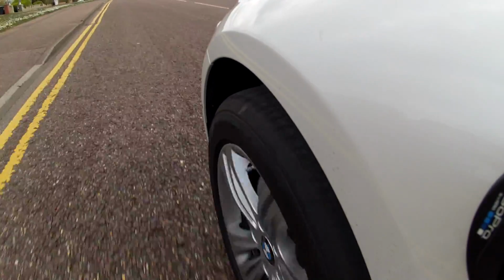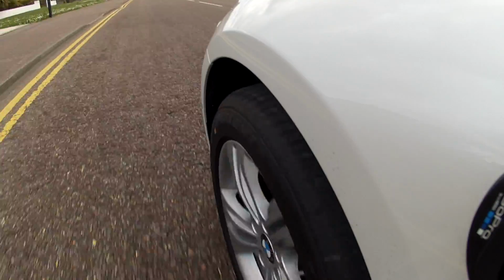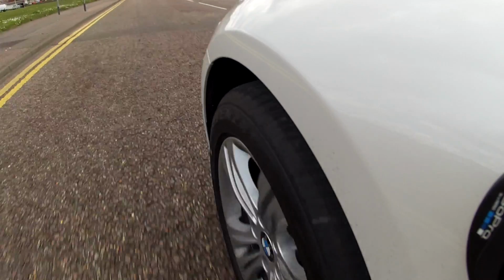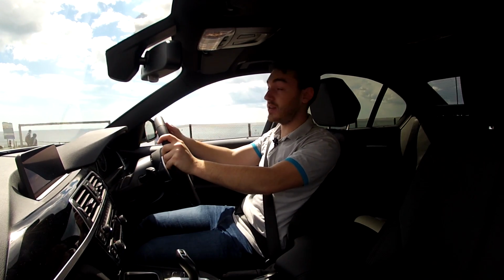Of course, when you stamp on the accelerator, not only do you have the surge of power from the petrol engine, but also the immediate torque from the electric motor. It actually will do 0 to 62 miles an hour in 6.1 seconds and go on to a top speed of 140 miles an hour, which isn't bad at all.